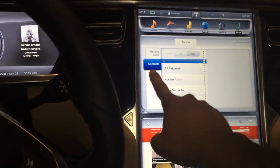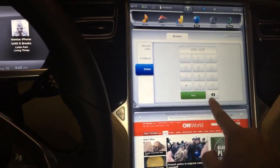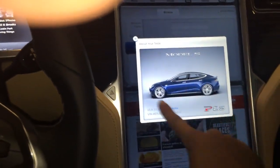Moving on, we got the phone. Here's my phone. It's tethered in. You're seeing all the contacts. It's got a dialer. Pretty straightforward. It copies all in. You can dial and then press send and it dials. So it's pretty straightforward, just a dialer. You can call there, which is nice, so you don't have to go into your phone in your pocket.